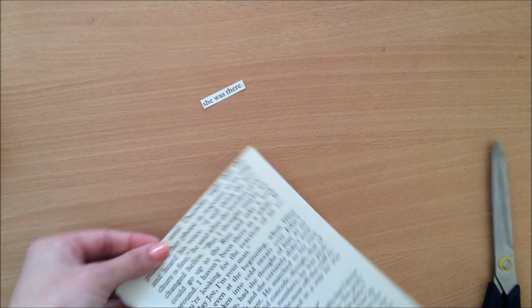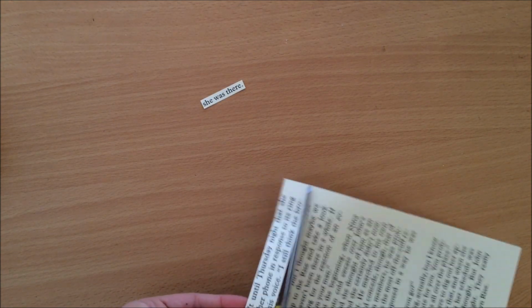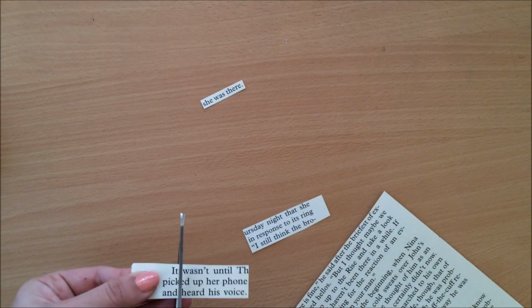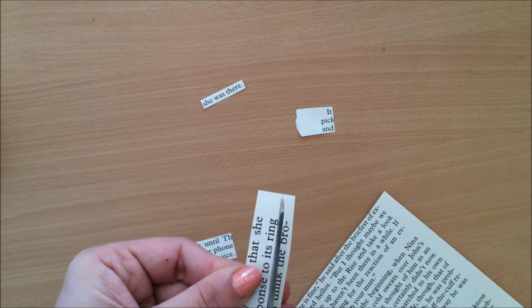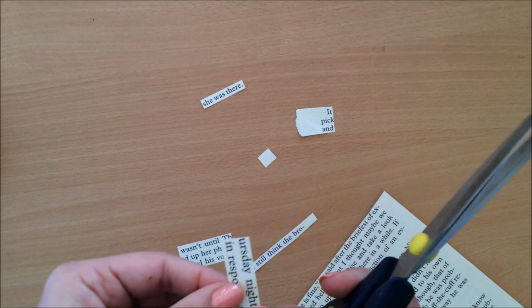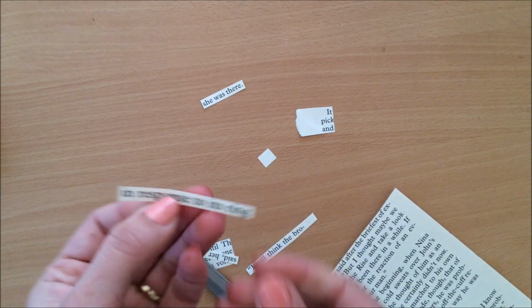What am I going to... I'm just going to cut like this. I'm not going to do it perfect. Even, and once you start cutting into smaller sections, you're going to be noticing more phrases that you can use. Like, for example, look at this.